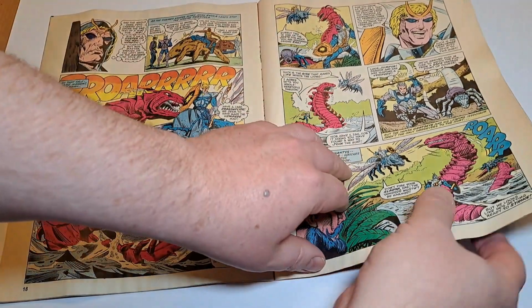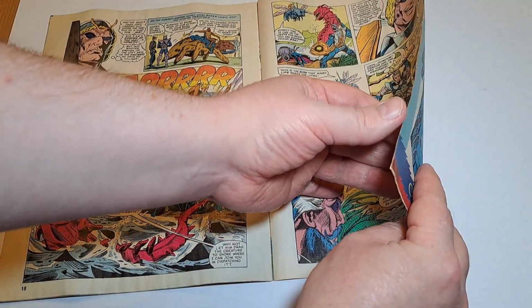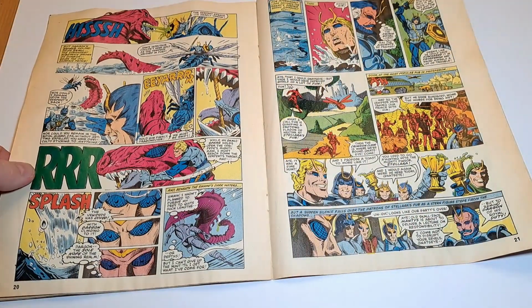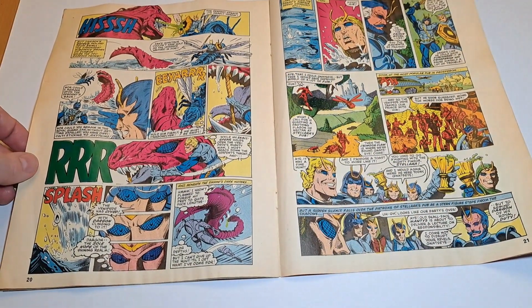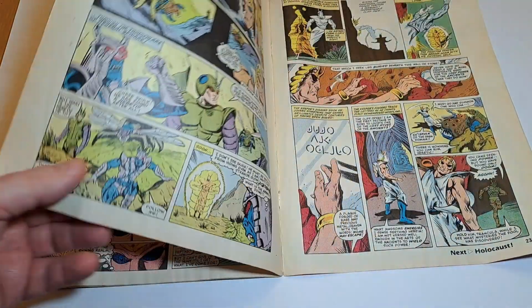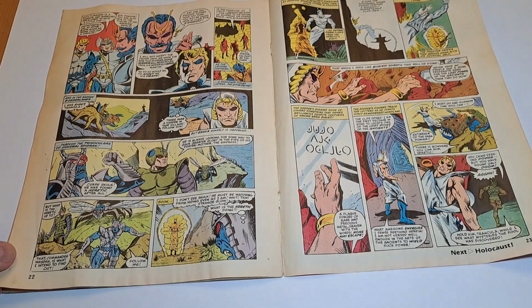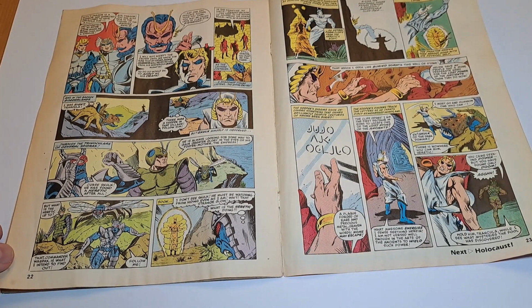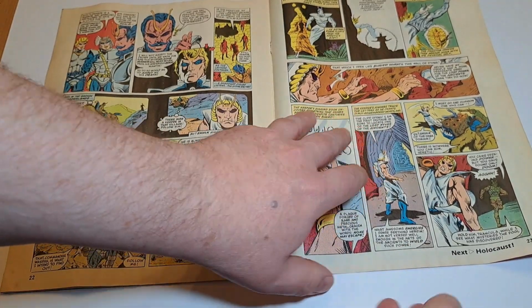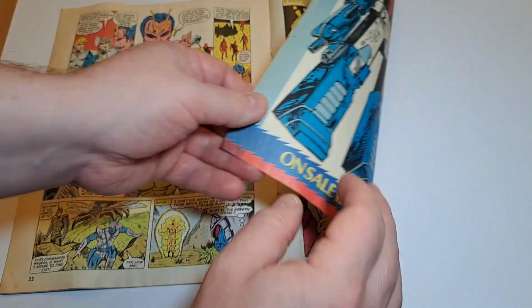If you can bring it to life in kids' imaginations, and they can act these things out with the toys that they then persuade their parents to get, of course. And it goes on for a while, and there were a number of issues with this. So it wasn't just a one shot. This is an actual backup strip in Spider-Man and Zoids, which runs for a few issues.